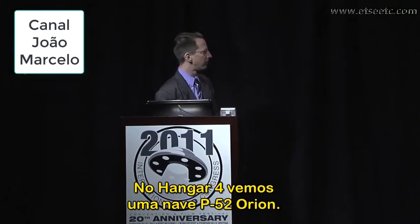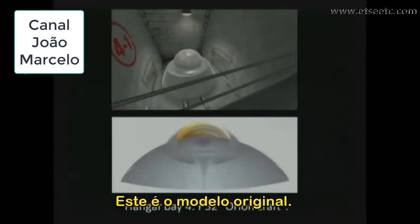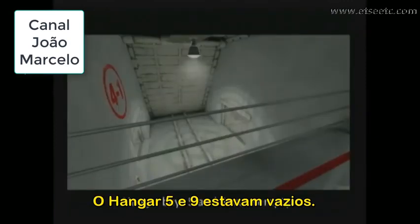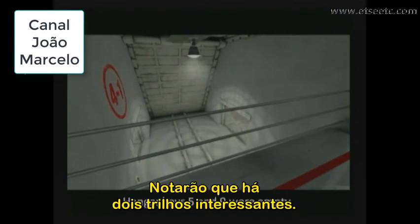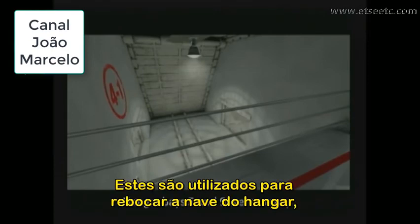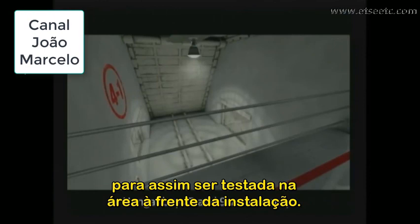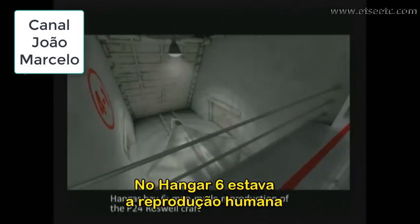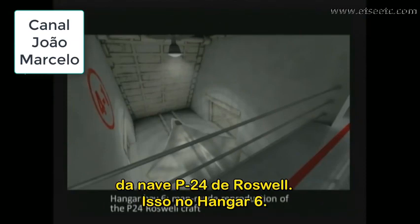Hangar Bay 4 was a P-52 Orion craft. This is the original configuration. This is the cleaned up configuration on the bottom side by Dr. Dan Burish. Hangar Bays 5 and 9 were empty. And you'll notice, too, that there are these interesting tracks here, and these were used to pull the craft out of the hangar bays so that they could be test flown on the tarmac immediately from the entrance of the facility. Hangar Bay 6 was the man-made reproduction of the P-24 Roswell craft.